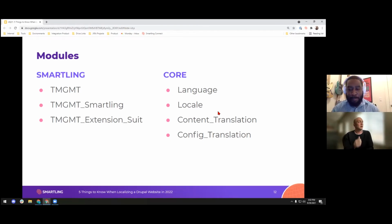Nice. A quick question I would have is, so these are the ones that are required. What about customers that maybe are using custom or additional modules that they're creating content with? What would be the rules that they would have to follow to make sure that they were able to translate content from those, or if there's strings in those, how would they get those translated?